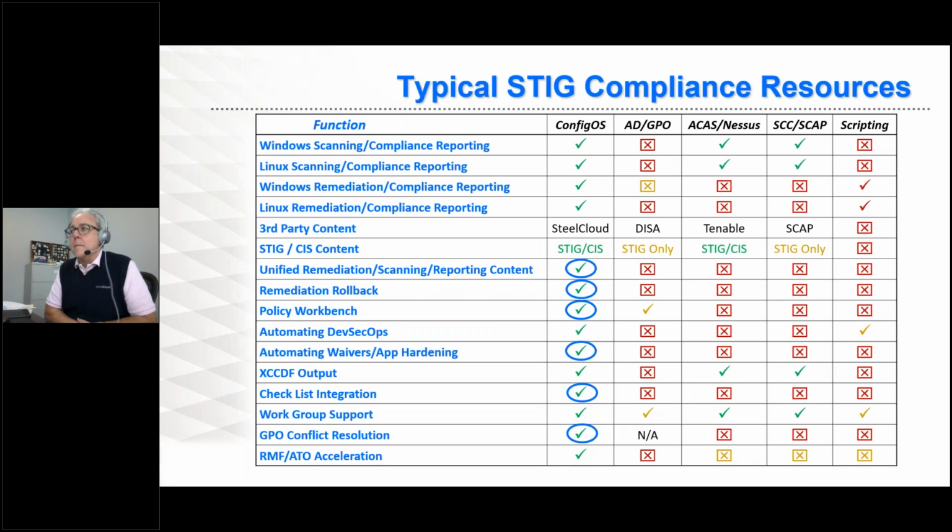When you approach any given program, this is typically what you're confronted with. Most of the integrators I've worked with, and we work with all of you, are typically presented with these tools for any given program. I'm talking about the 4 columns on the right. ACAS, Nessus, that's the standard portfolio. Security compliance checker, the SCAP tools. These are the things that the government has when you arrive at the program.